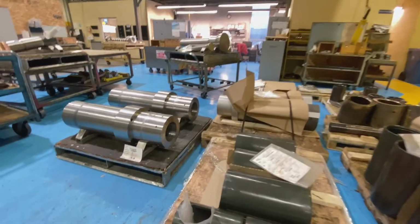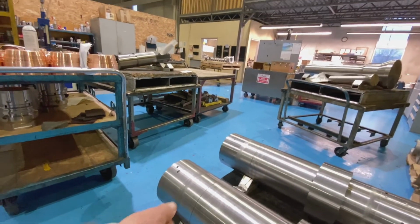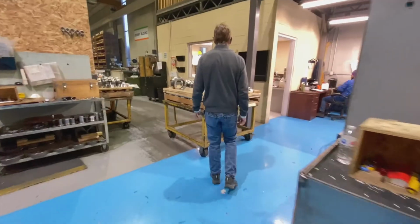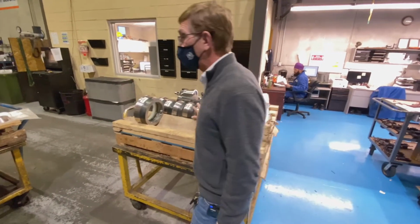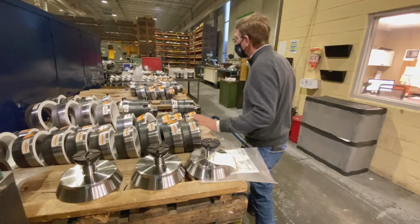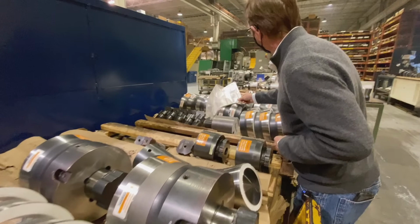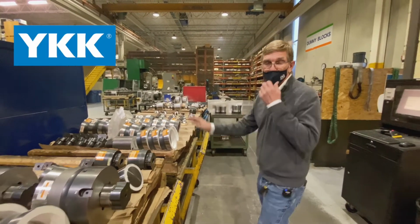Final inspection and shipping. These are for Mercury Marine. Mercury is extremely busy with COVID-19. Shipment again for France. These are all going to YKK in Germany, or sorry, in Japan.